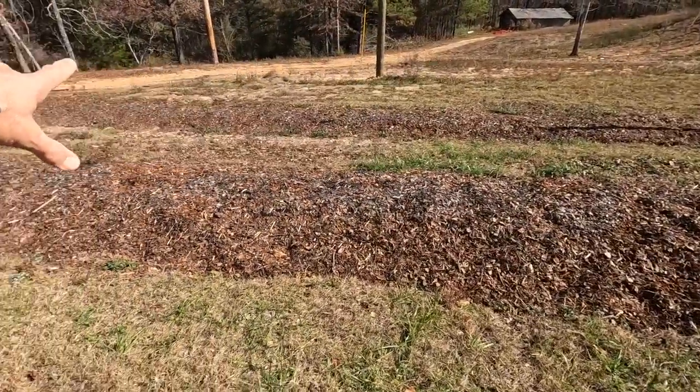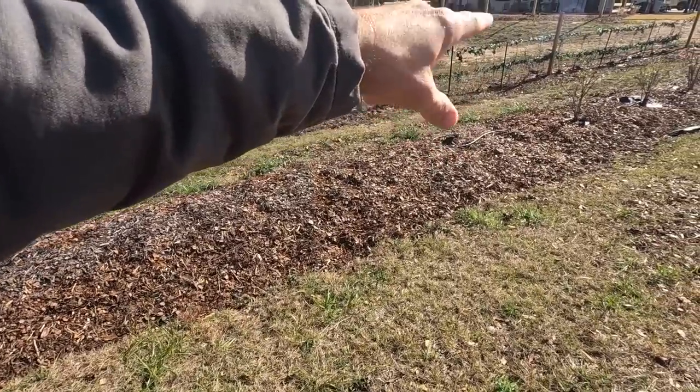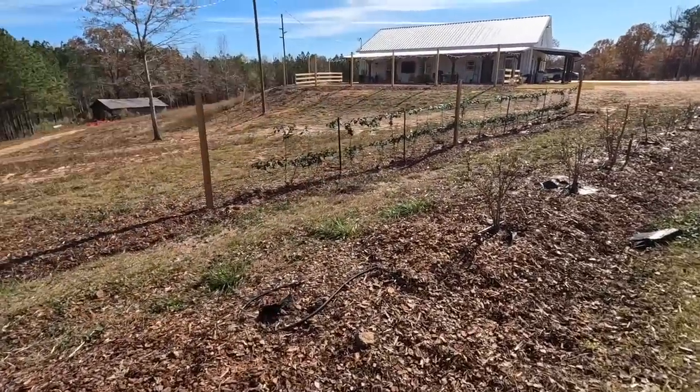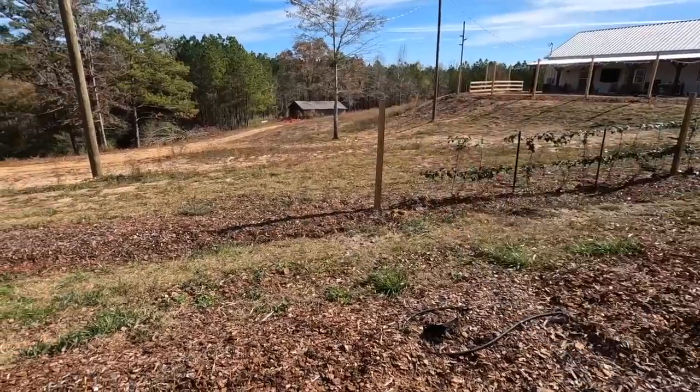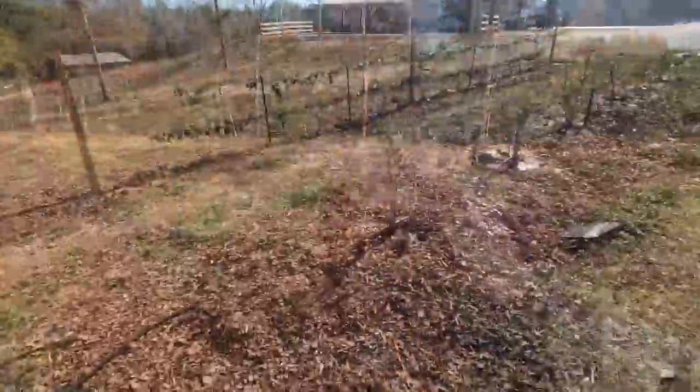I need seven blueberry bushes. This is my blueberry row right here, and that'll finish out our blueberries. And then right here is our blackberries. I stopped here, and I got this much room for something else blackberry-wise.